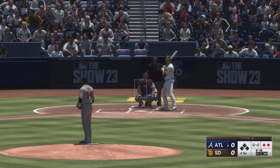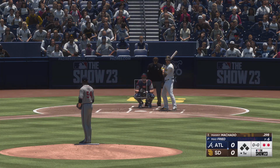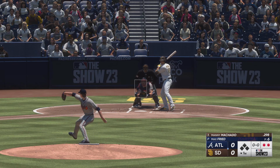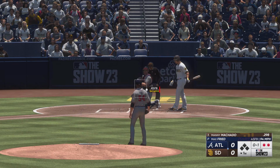And a lot of pitchers really don't like working inside with two strikes because they do not want to hit that batter. And when they've got him up against the ropes, got to figure out a way to put him away. Did a nice job right there.